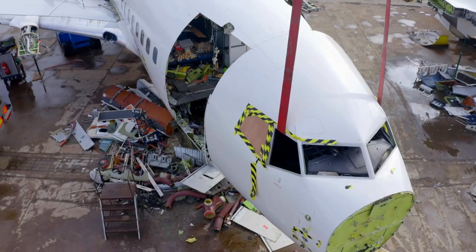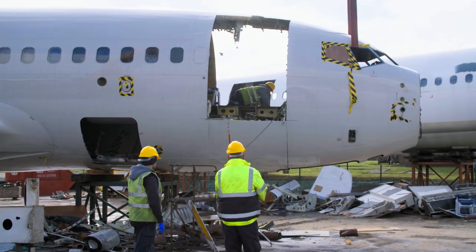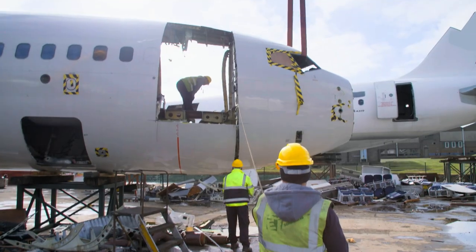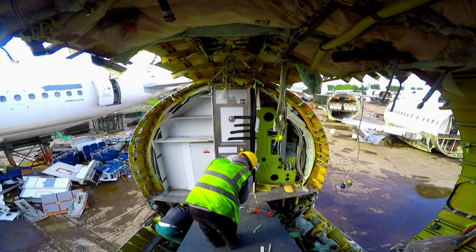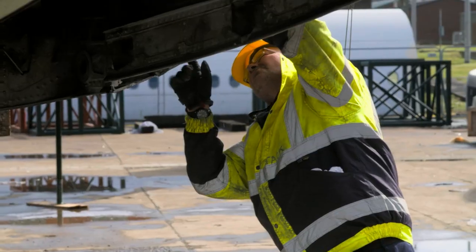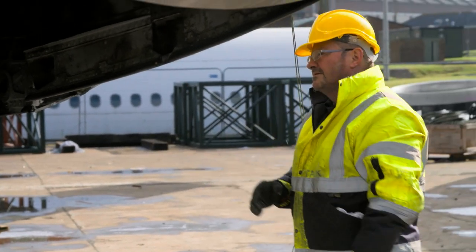Still something catching it, guys. I know. The cockpit just won't budge. Just a little bit more work cleaning out underneath and cutting through the undercarriage. Tack, can you see my hand by here? It's not connected by you. In the lads' rush to get the job completed, they've overlooked the removal of a small yet troublesome box.